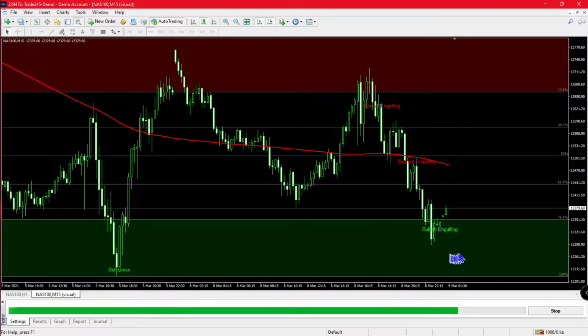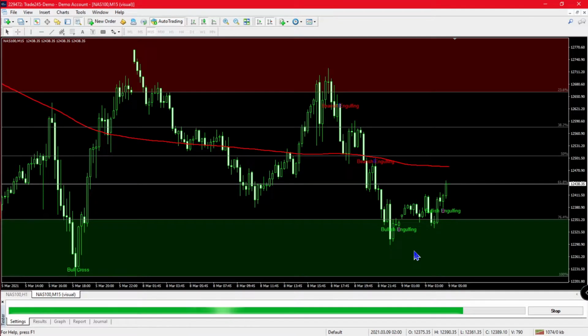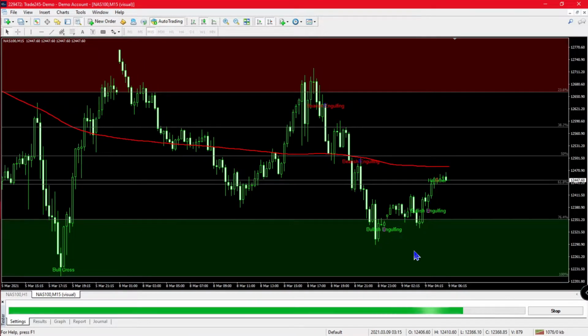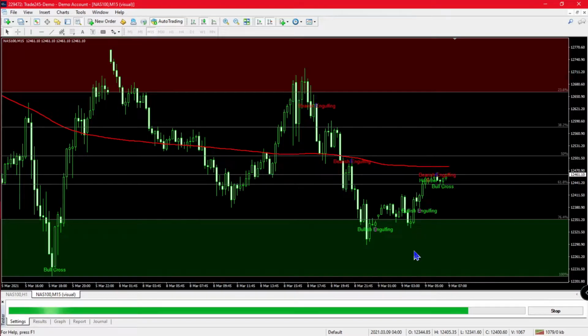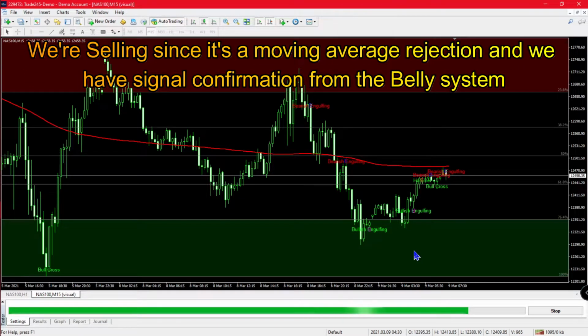So if we just back tested this period, this is from 9 March, and we look for trades, we only take a trade when it hits the moving average. So right there were trades, but we didn't take them. Right there it hits, there's another trade, so we would sell at this point in time. So we sold, and let's say our take profit is 3,000 pips.